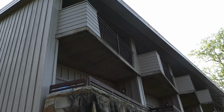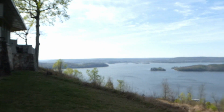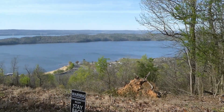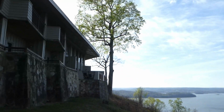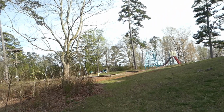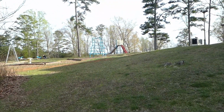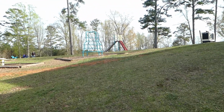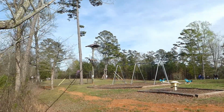See, the rooms have a balcony. And there's the lake. Beautiful view, y'all. And down there is the campground, right here beside the playground and the zip line. There's the playground. There's the beginning of the zip line.